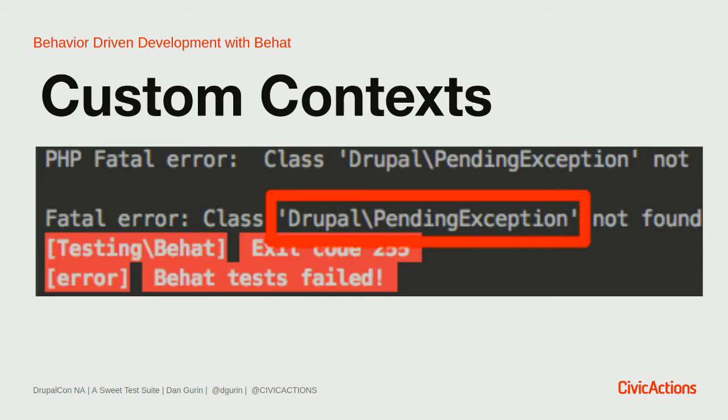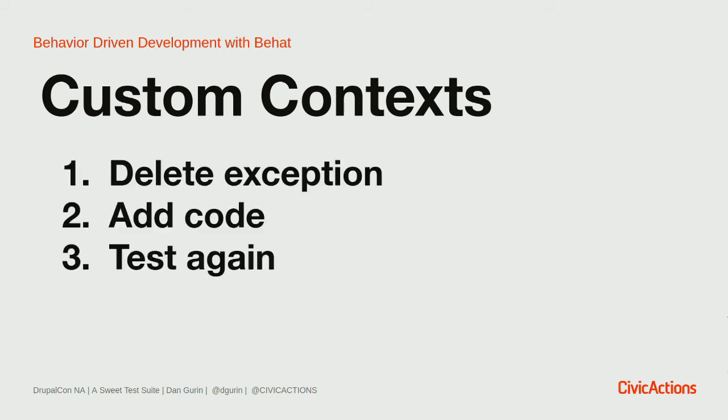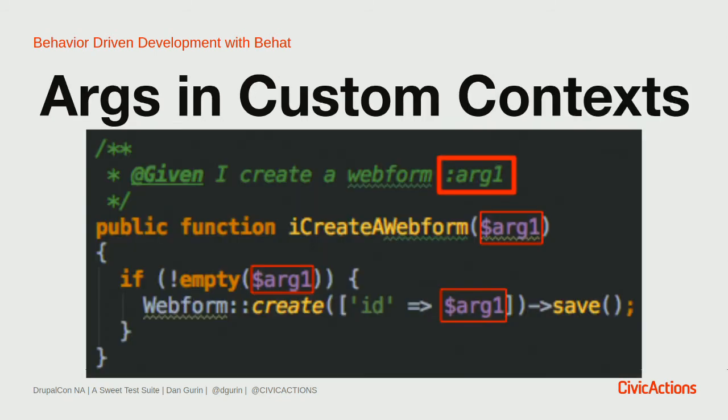If we don't replace the exception, and we just copy and paste it in, PHP will throw that exception when we run the test. It's a good way to see if the custom context is even being run at all. But in normal practice, we'll delete the exception and add our code, which is a combination of PHP, Behat, Mink, and Drupal programming conventions. We'll then test it again to see if it works.